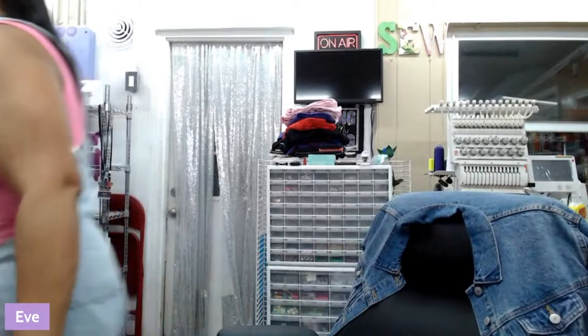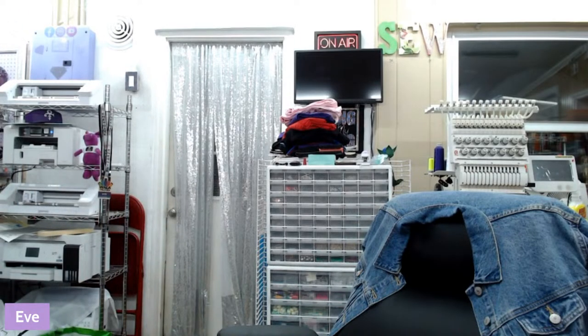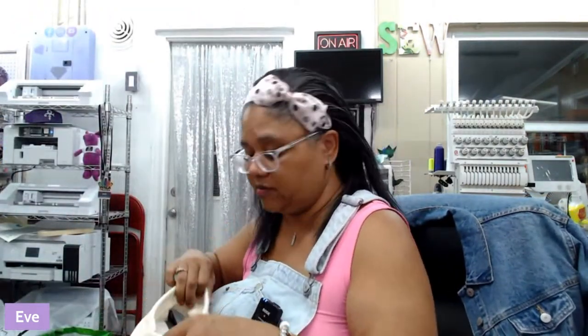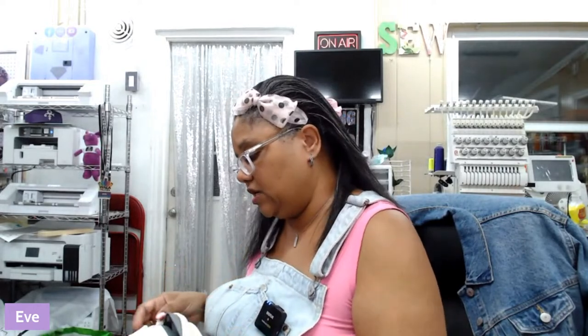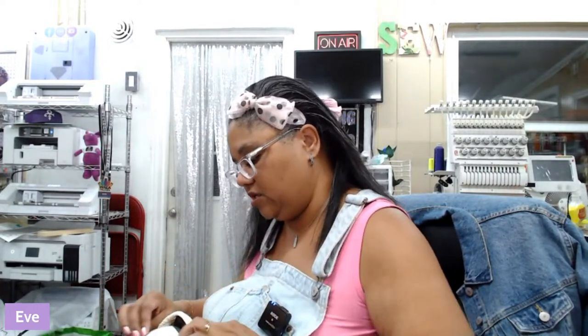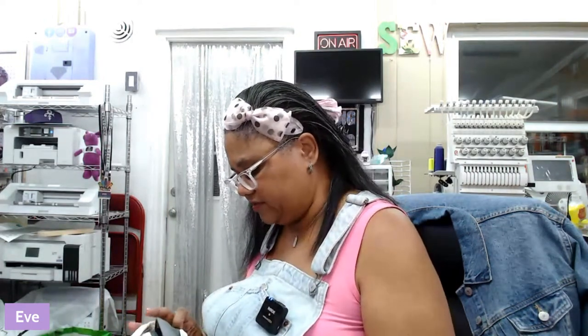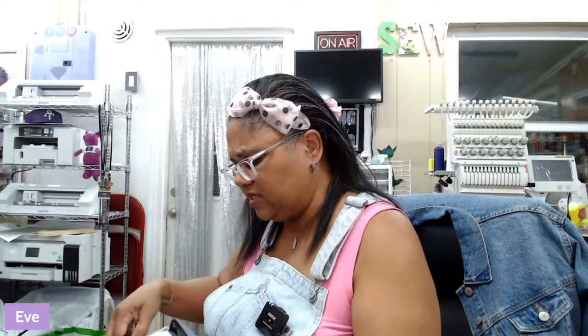Now, don't get it twisted. I have an Easy Press as well. But what I found is with the Easy Press, it's hard to get the right amount of pressure. Whereas with a heat press, you pull the handle down, you lock the handle, and there you go. You've got what you need. But with this Easy Press, you kind of got to push down on it in order to get some decent pressure out of it. But in a pinch, it will work.